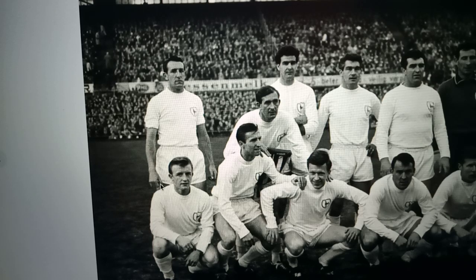It was the only final that was ever played over 2 legs, and the first final was between the Italian Cup winners Fiorentina and Glasgow Rangers from Scotland. Fiorentina won 4-1 on aggregate.